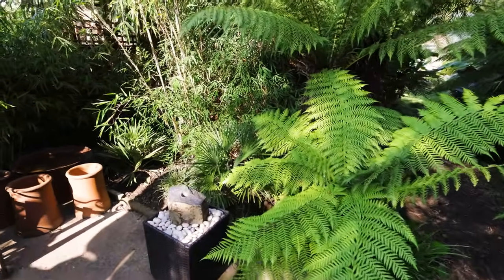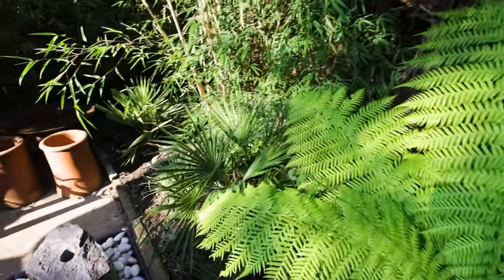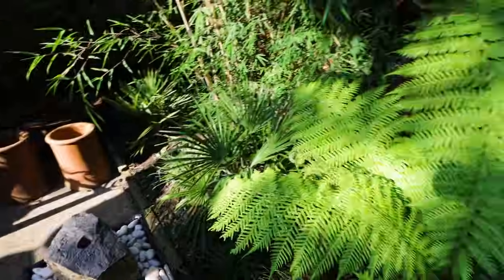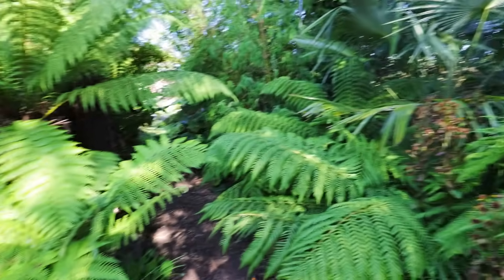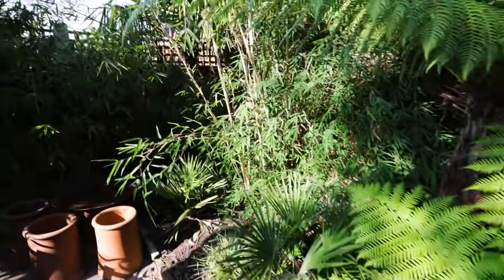This border here contains some more tree ferns, and then we've got a newly planted Trachycarpus, again, a princeps hybrid there. I planted that one to mirror the one just across here, and I think they'll make a fantastic pair of gatekeepers either side of this entrance into the garden.